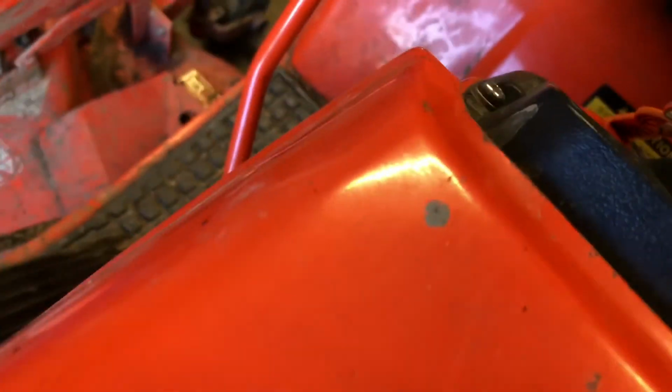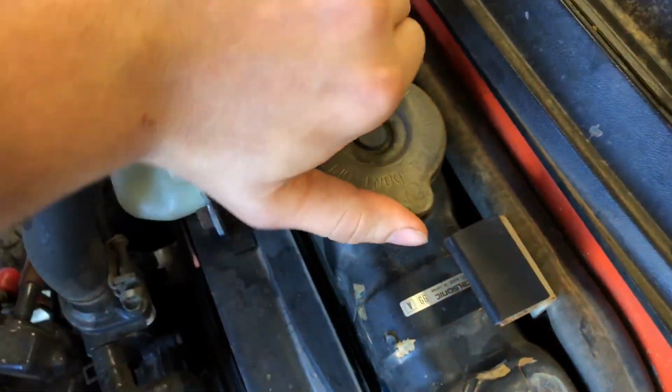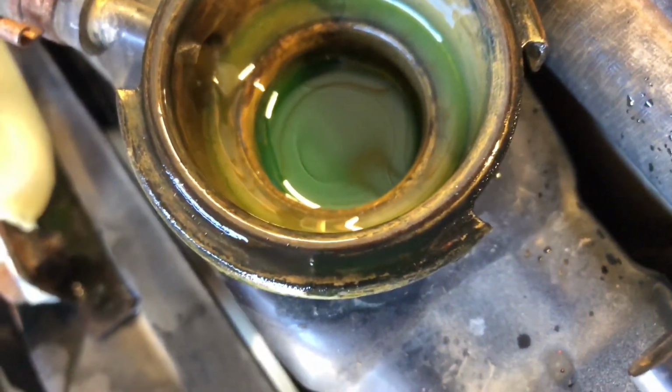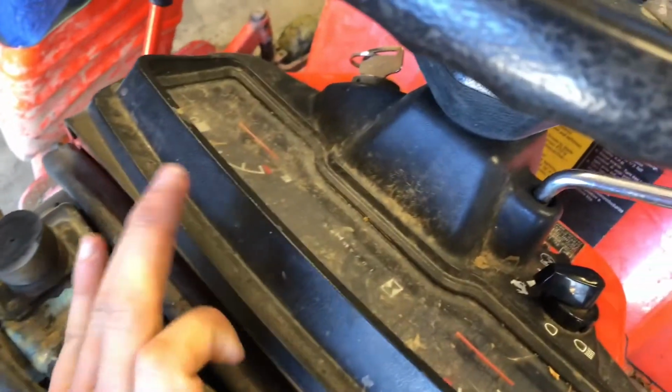Just gotta make sure. I got a coolant leak from somewhere. I honestly think someone overflowed it because, here, I'll show you. Go ahead and crack the hood open. If we go ahead and check my coolant, as you can see, it's still full. So, I'm beginning to think maybe someone just put too much in it.